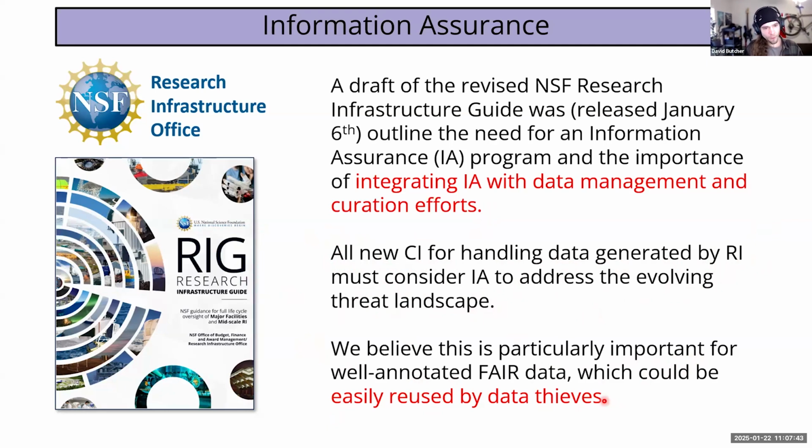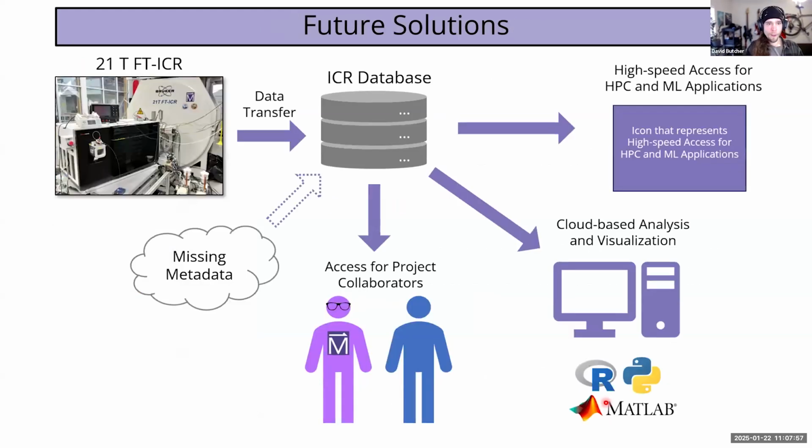Holding data ransom is much more common than it actually being stolen and reused, but something we published in a paper a couple of years ago is that this potential for theft for the explicit purpose of reusing it could be something that increases in the future. So, given those shortcomings, what are some of the future solutions that we're thinking about implementing in the ICR facility?